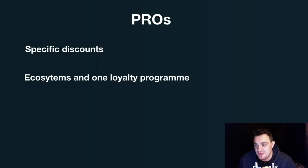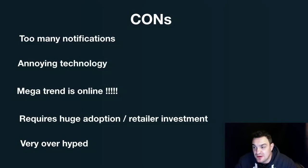So here's the pros. There's not many. You can get specific discounts, which is pretty good. And it creates an ecosystem with the one loyalty program with literally one token that you can either cash out for cash or spend. So as a consumer, it's pretty good, but as a retailer, it ain't so good. I could have written pages of cons on this, and I know that I've referenced grocery quite heavily, but even if you reference clothing industry, electronics, it's all the same. Now, there's too many notifications for my liking. You're constantly getting your phone out.